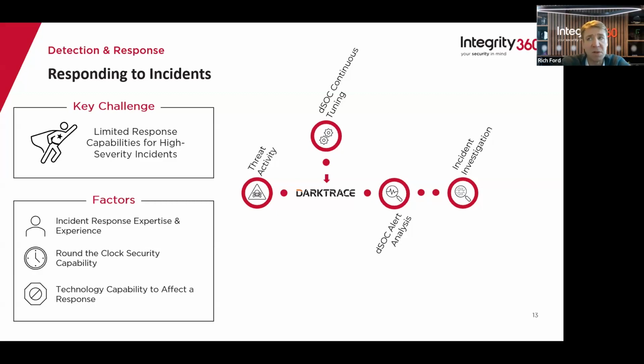But the important part is being able to respond to it. And again, something that we're able to provide as part of the dSOC service is that threat containment overall, because once we've identified that threat, it's important that we understand it. We understand the impact of it, the breadth of it, the scale of it, but importantly that we can take instant action to contain it.